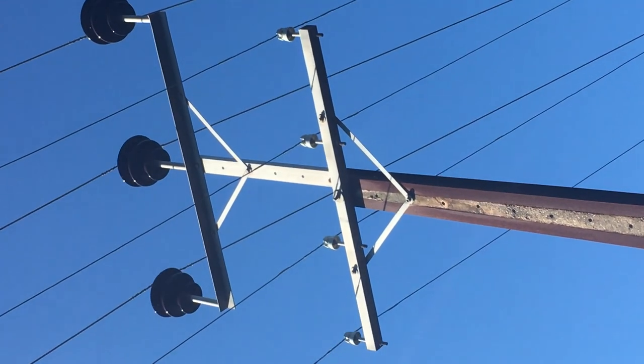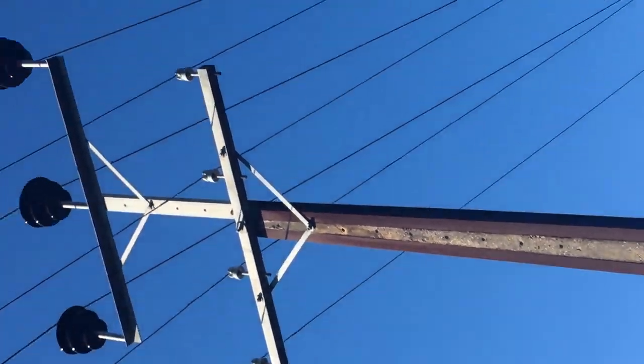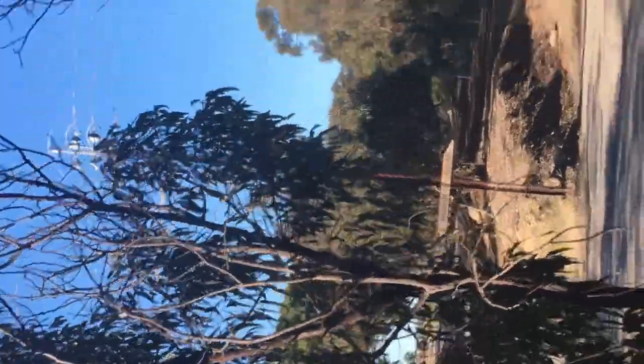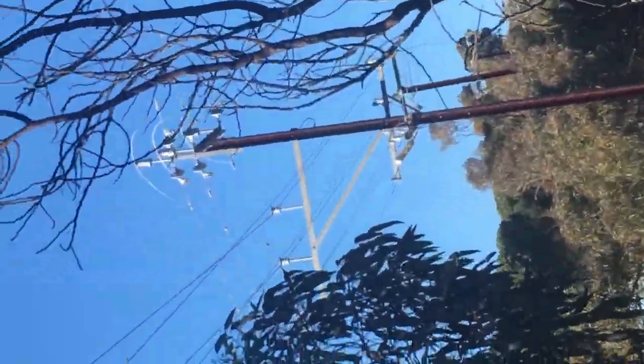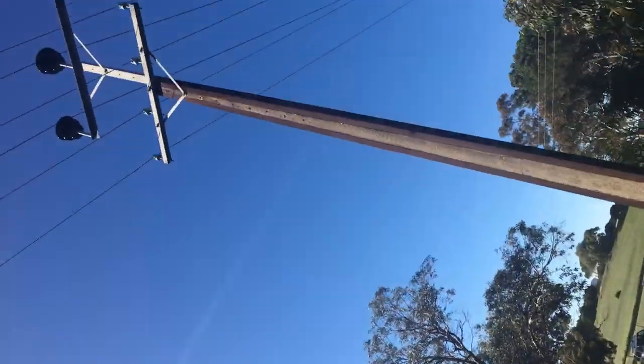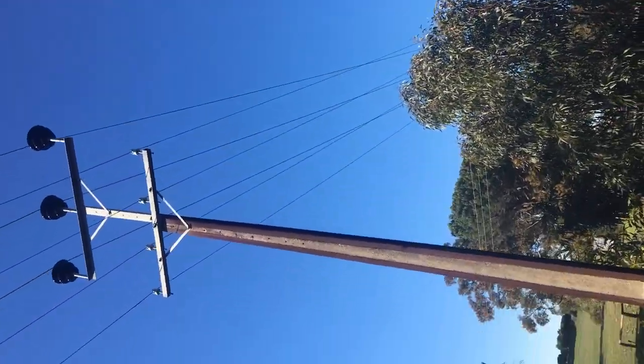You can see up there that there's some multi-parts, 33 kV multi-parts from when this line used to be 33 kV. If you look over there, you can see that that's all 11 kV stuff there, because this has been stepped down sometime, probably the 60s or 70s.